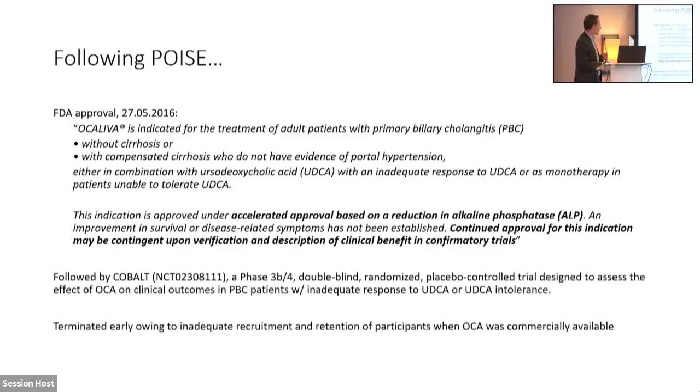That all makes sense. But note this follow-on statement: continued approval for this indication may be contingent upon verification and description of clinical benefit in confirmatory trials, meaning that it's not good enough to just show improvement in the liver blood tests. You also have to show that that translates in due course into improvement in survival. It's only worth taking the drug if it makes you live longer. Otherwise, if it doesn't, then the improvement in the blood test is purely cosmetic. Does that make sense? Yeah.